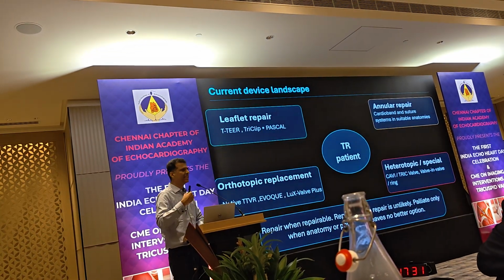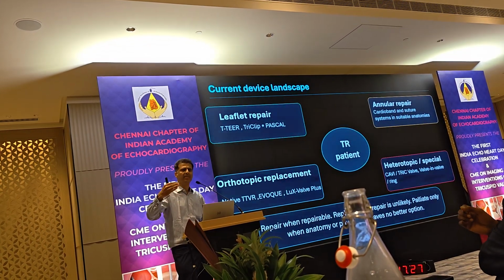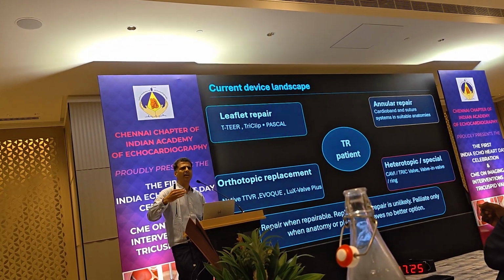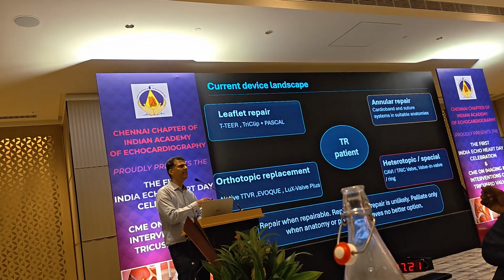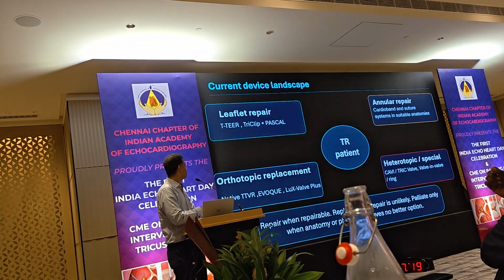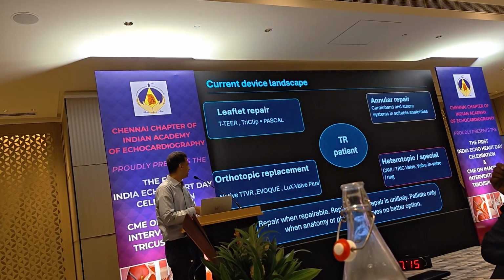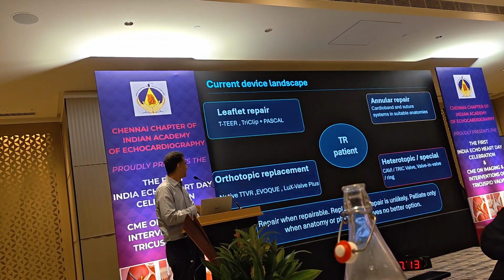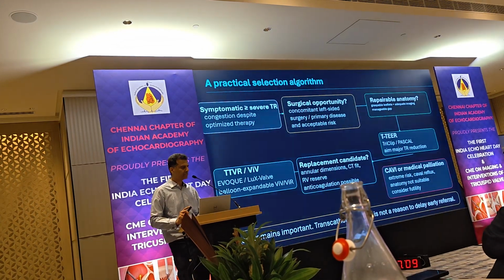And heterotopic, again, we were doing some cases in palliation when all these devices are not available. Now it is reserved for only when all these are not suitable and when you really want to reduce the symptoms. So repair when it is repairable, replace when the repair is not possible. So that is the important thing. Palliation only when the anatomy is not suitable for any of these.